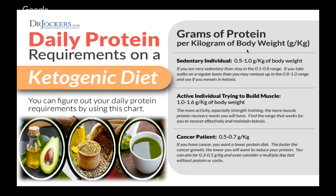It'll probably be around 20 to 40 maybe grams of protein per meal if you're eating 2 to 3 meals a day. And if you're somebody who is active, you're trying to build muscle, you're going to want to bump that up to 1 to 1.6 grams of protein per kilogram of body weight.